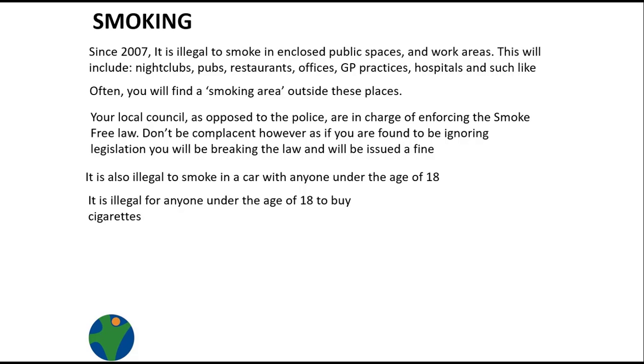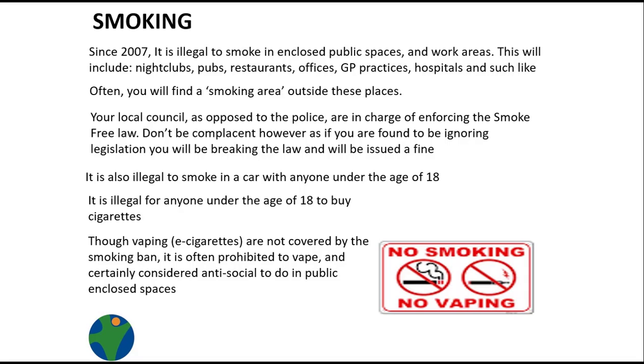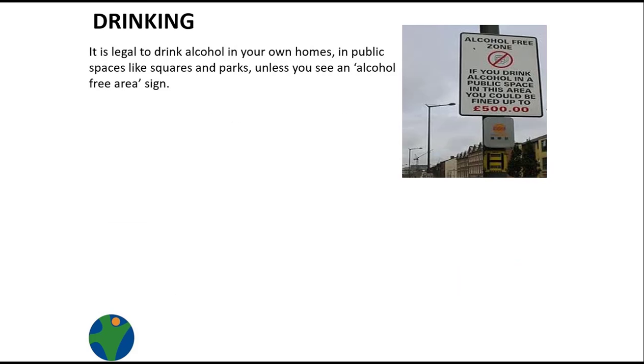Sometimes people ask about vaping, those are the e-cigarettes. Though these are not covered by the smoking ban, usually it is considered very antisocial to vape in an enclosed space, in a GP surgery or in a waiting area of, say, a train station or an office, and sometimes even in pubs. Just keep a lookout for a no vaping and no smoking sign if you are in doubt.